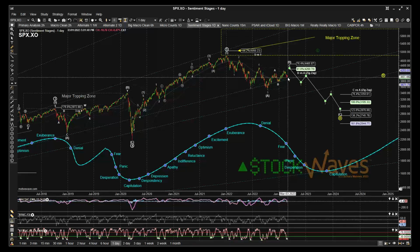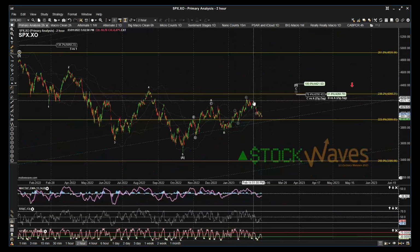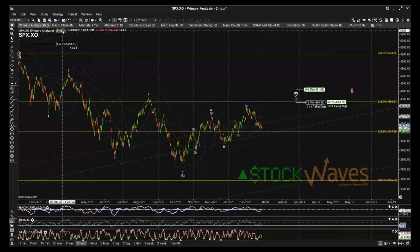So that leaves us with a couple of considerations. One, either we had some sort of truncated or muted top, or maybe a WXY that completed at the top that we saw in February, or maybe that truncated top on February 14th was all of the C wave of that B as a truncated move. So this is zoomed in, looking off the October low. The other potential, so that's potential one, is that however incomplete it looks, this nominal higher high or maybe a truncated top here was all of the B wave that we get.